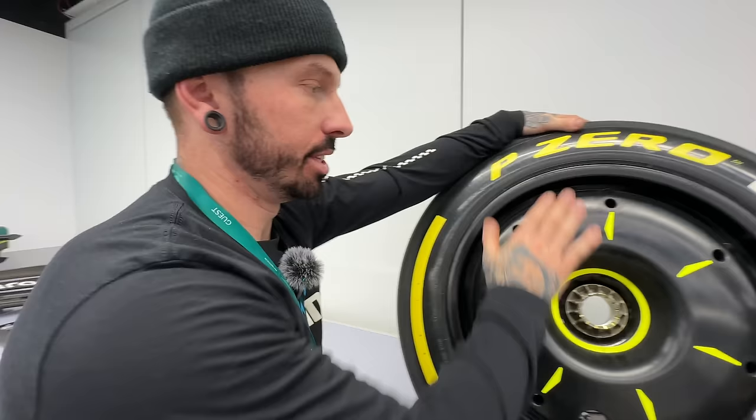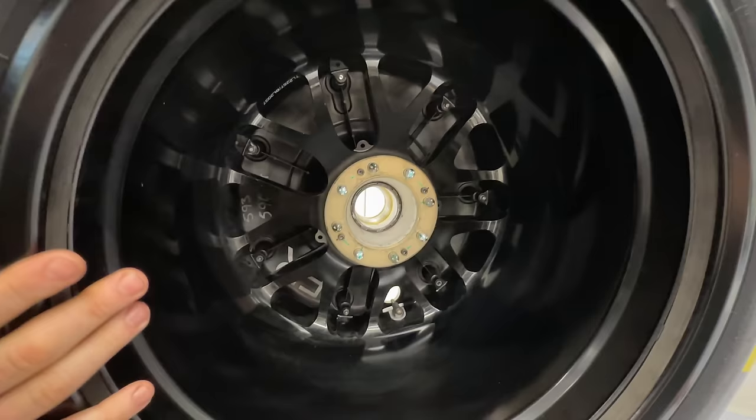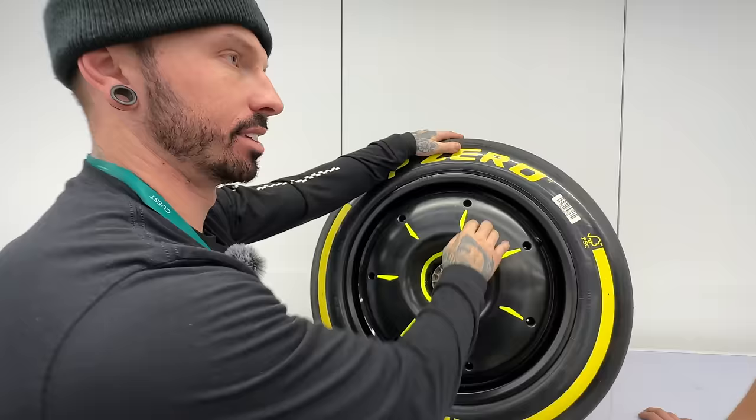They always have this big aero disc on the front as opposed to an open wheel, which I've noticed is actually an alloy wheel. Why is this on there? I believe it's just so you keep your rim heat in, and also aerodynamics again.